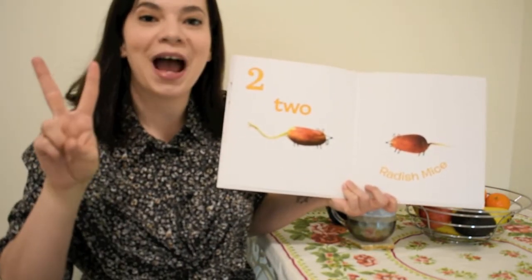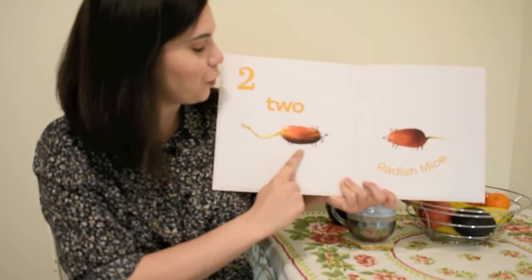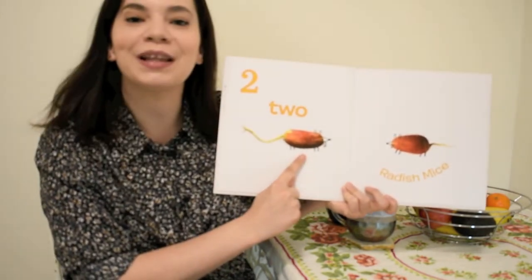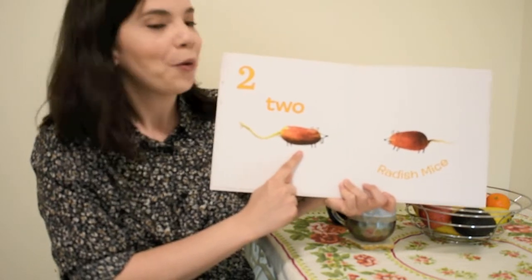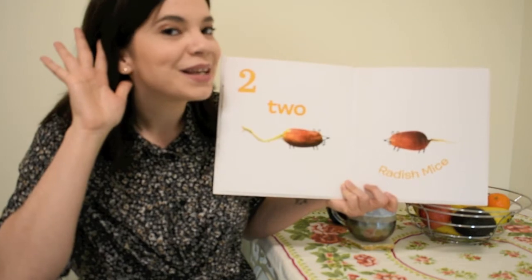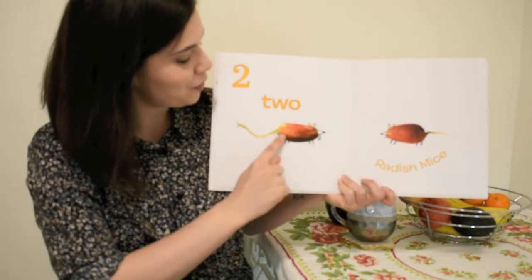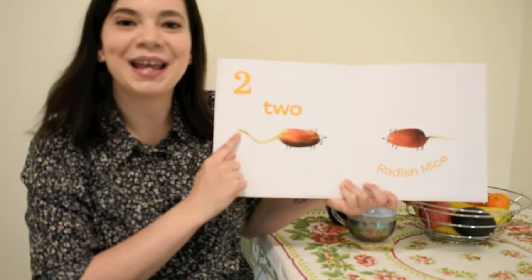Two radish mice. They've added some drawings to the radish in order to make it look like a mouse. What sound does a mouse make? Let me hear. Squeak, squeak, squeak. And they've used the root of the radish to make his tail.